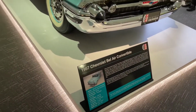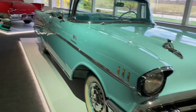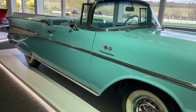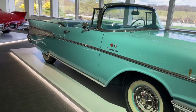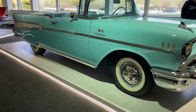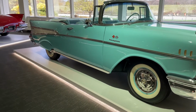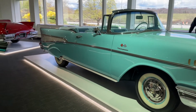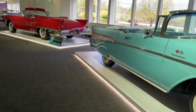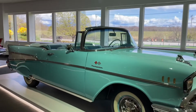57 Chevy Bel Air, yeah. It was more modest. Chrysler and Ford both had significant upgrades in 57, and Chevy didn't. This wasn't that much different than the 56, almost identical. Well, a 55 and 56, it was still the same. The rear end design was different. They did add fins here, but it was definitely not quite like what you're seeing in the Cadillac.